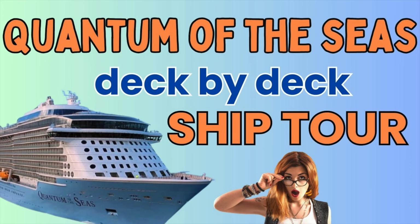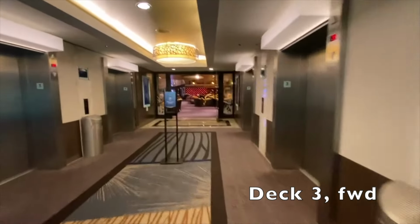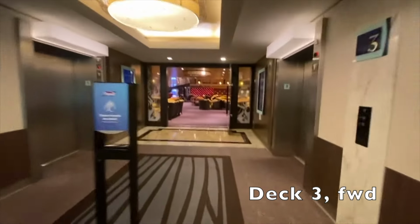Hi everyone, Prof. Cruz here with a complete deck-by-deck tour of the beautiful and super fun Quantum of the Seas. We're starting all the way down on deck 3, and we'll make our way up deck by deck.